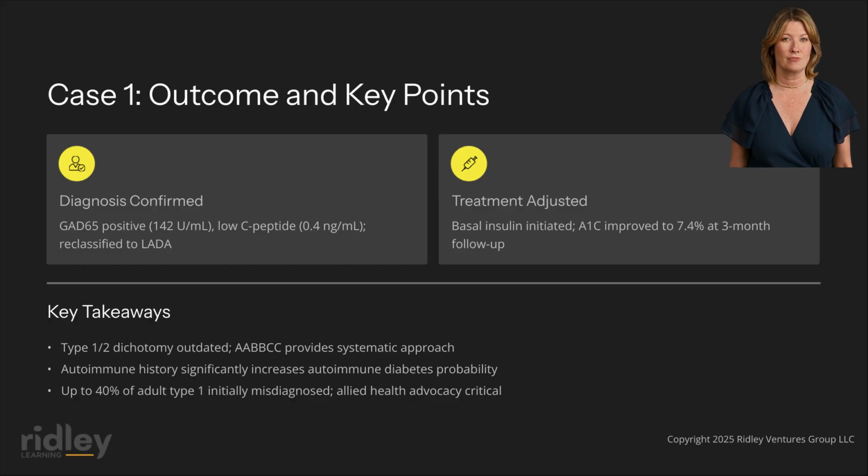His diagnosis was reclassified, metformin was continued, and basal insulin was initiated at 10 units daily with titration instructions. At 3-month follow-up, his A1C had improved to 7.4% with no episodes of diabetic ketoacidosis. The key learning points from this case include the traditional dichotomy of type 1 diabetes as a childhood disease and type 2 diabetes as an adult disease is outdated, as both types can occur at any age.